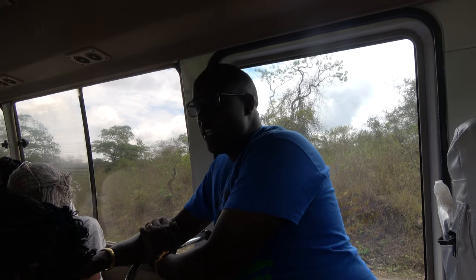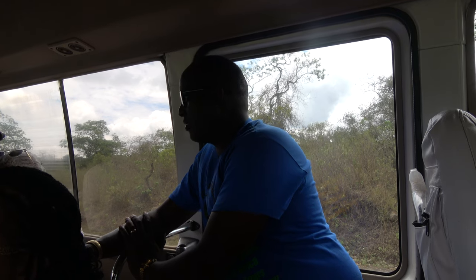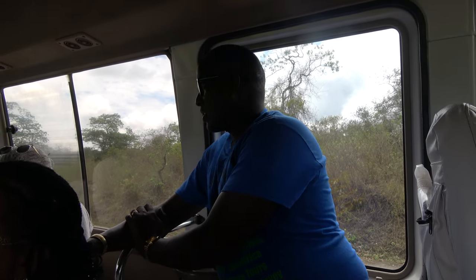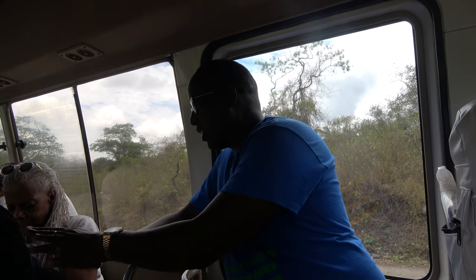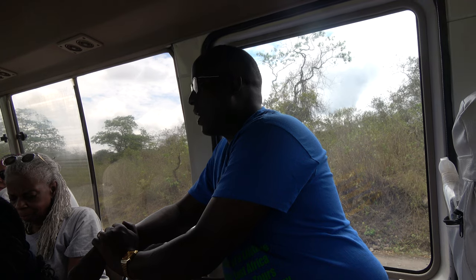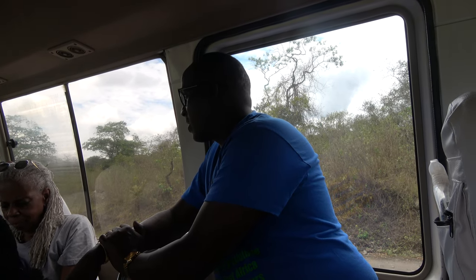The giraffe we have here is the Maasai giraffe, as you can see out there, the tall ones. In terms of height, they are taller than the elephant, but the elephants are bigger. The male giraffe can grow up to 5.5 meters high. The female is between 4.5 and 4.9 meters high. They really need that difference in height. Otherwise, if there is an abnormality and they are the same height, then mating is going to be difficult.